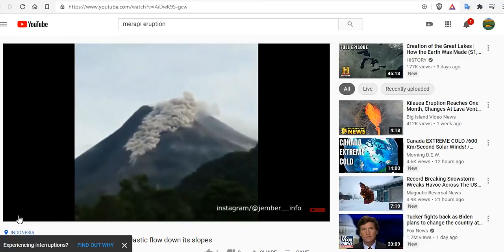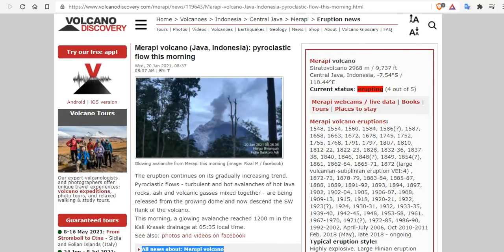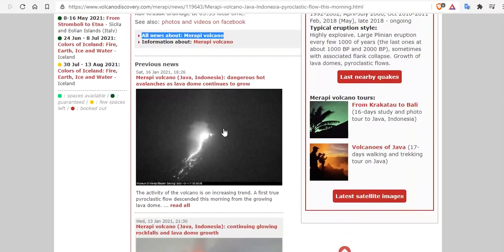And so let's just read some of the activity here. The eruption continues on its gradual increasing trend. Pyroclastic flows, turbulent and hot avalanches of hot lava, rocks, ash, and volcanic gases mixed together are being released from the growing dome and now descend the southwest flank of the volcano. This morning, a glowing avalanche reached 1,200 meters in the Pyroclastic drainage. Quite significant. Here we can see dangerous hot avalanches at night on the 16th.